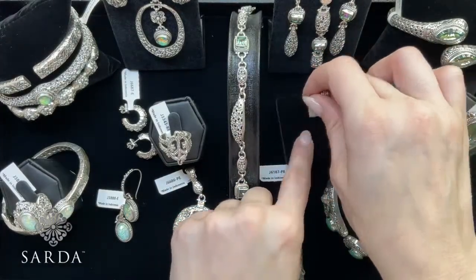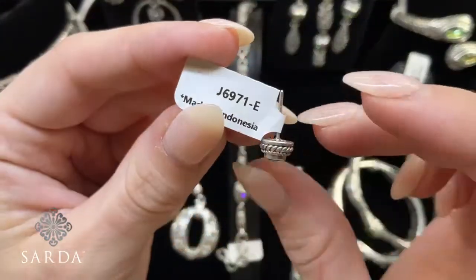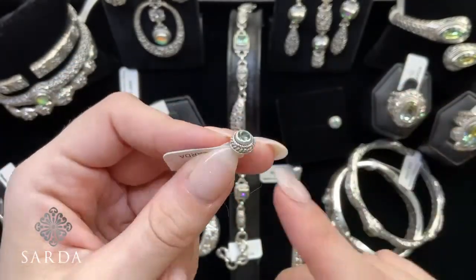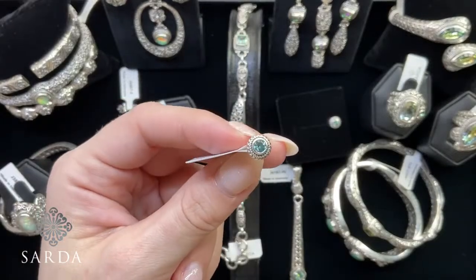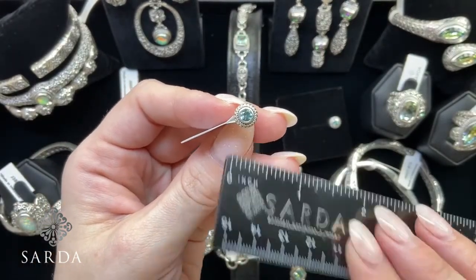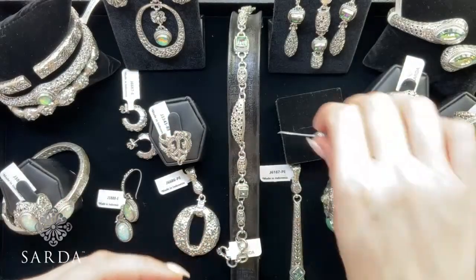The studs are J6971 Bali Crush, $69.99. That classic Sarda double braid, double bezel earring. And these are just over a quarter of an inch.